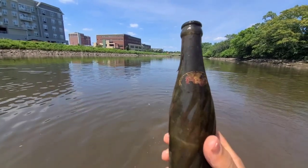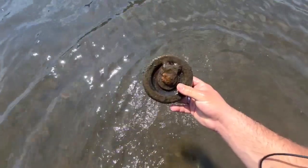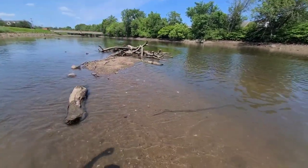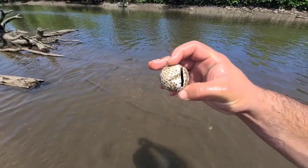Yep, another little Pepsi bottle. You see the label right there? And I got a wheel. And I found a little bottle, and I found one too. Oh, yeah. Look at that, guys. A little Bromo seltzer. So pretty. I found a golf ball. What are the odds? I never find golf balls.